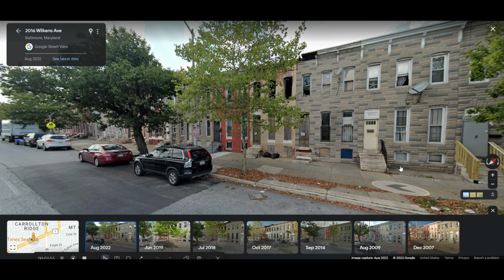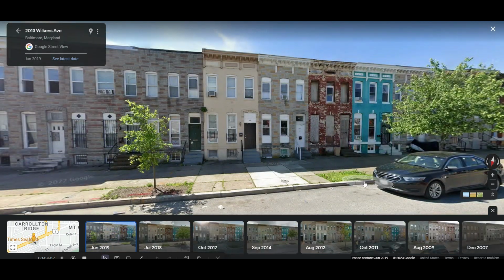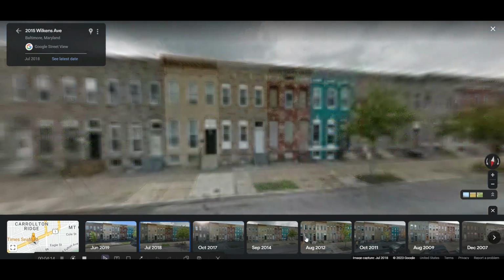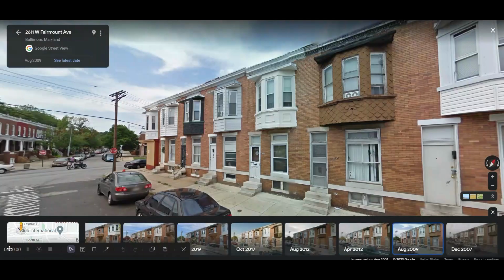The problem is that this house right here, if it's sold on the open market, would probably sell for 50 grand or 75 grand if it was nice. So it's just not worth it in these neighborhoods to put any money into any of these houses once they start to fall apart. And the effect that that has on the surrounding houses is pretty unfortunate.